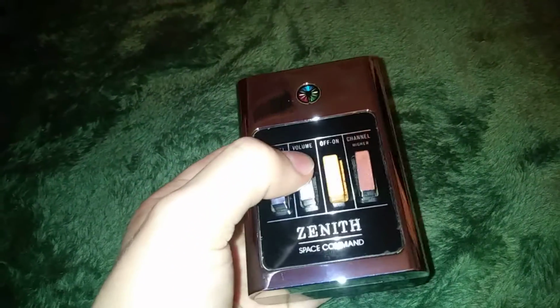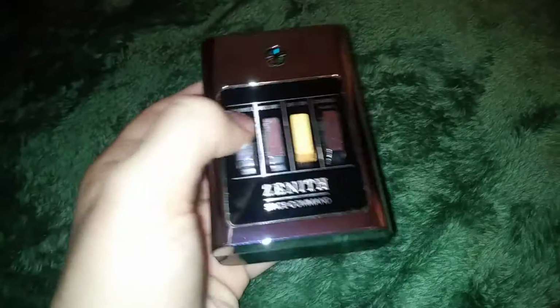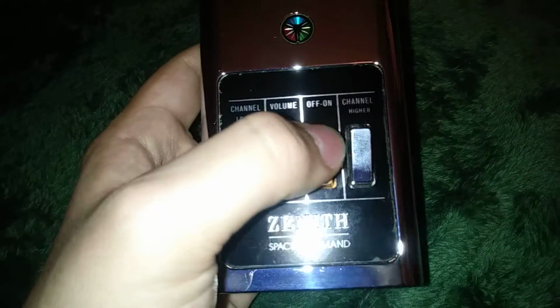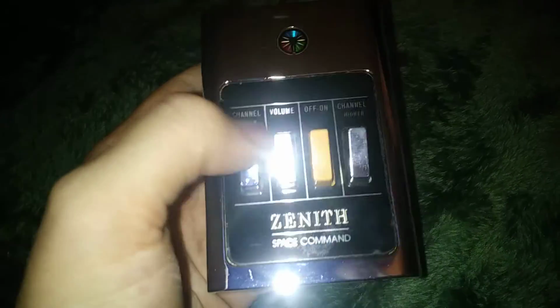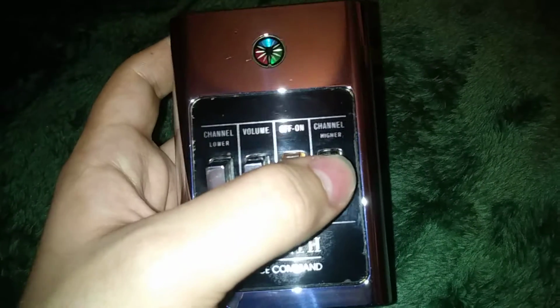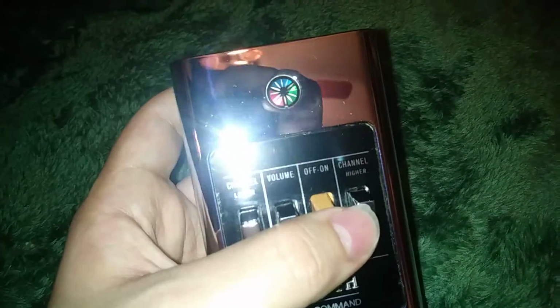And the way it works is, this is where the term clicker comes from, because it literally used to click, and that clicking would make a different sound for each one. Let's hear it. So you can hear this one's lower, this one's higher. I mean, technically this is on and off, and this is channel higher. But the sounds are a little bit different for each one. If you put it to your ear, it's a very high ringing sound.